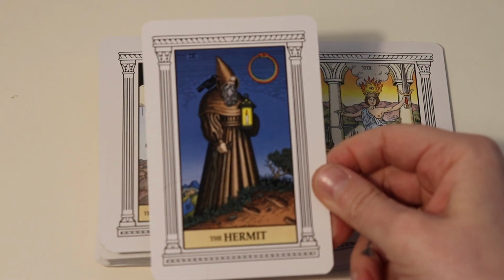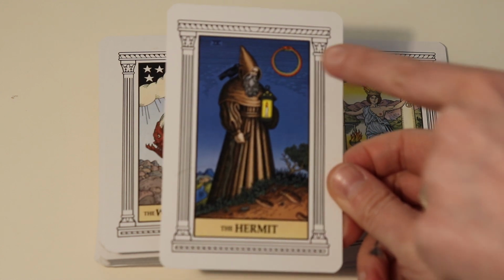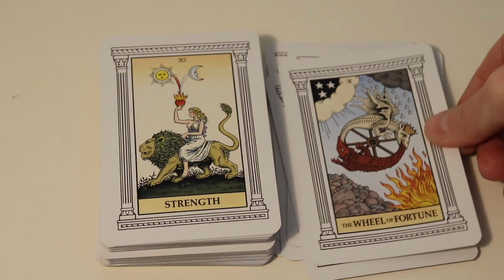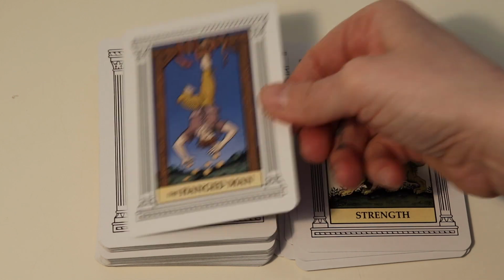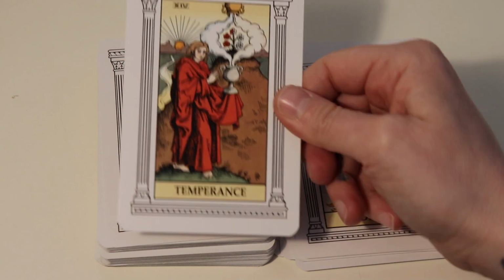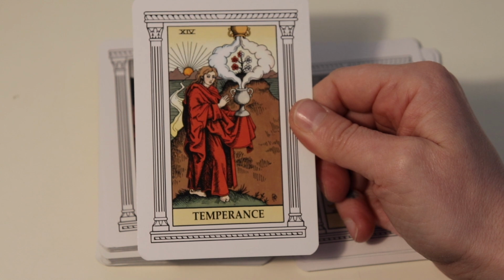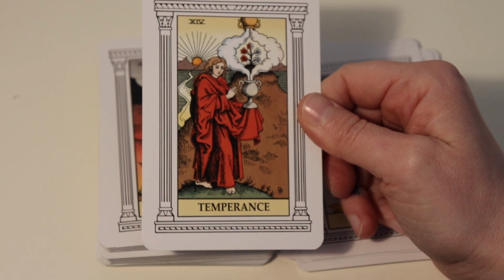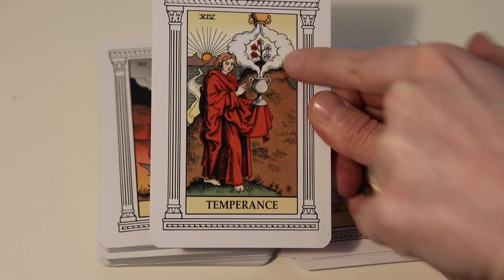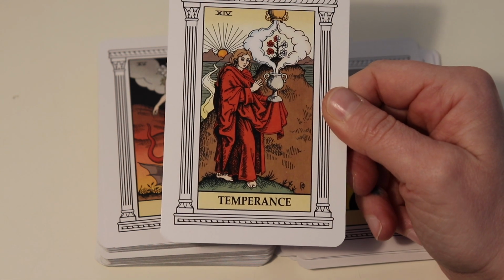I'm really liking the Hermit, the dark one. He has a crow on his shoulder, and we have an Ouroboros there. It has a nice feeling. Really liking the Death card. Temperance is actually quite different. There's no water pouring, it's just these gases. This one is a bit more blue hued, and this is like pale pink hued gases evaporating from vessel to vessel.